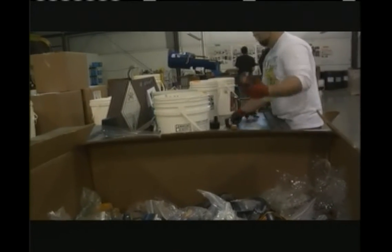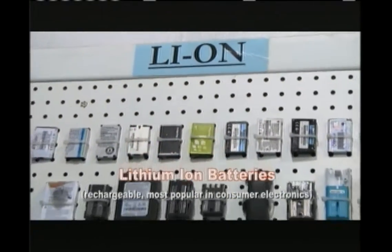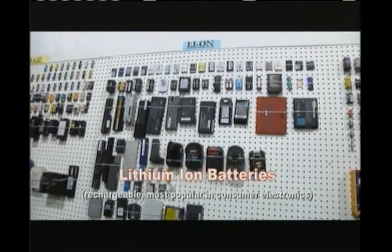So these are the most popular batteries there are probably now as far as rechargeables go, which is relatively new, is the lithium ion, which is the other one we talked about. So these are rechargeable. They're still lithium-based batteries. The difference is that you can recharge these batteries and use them over and over again.